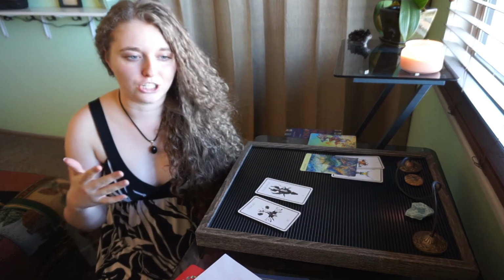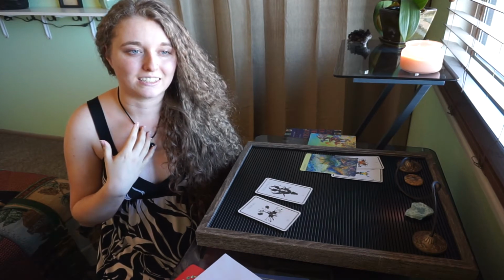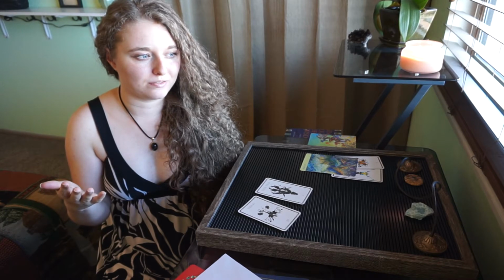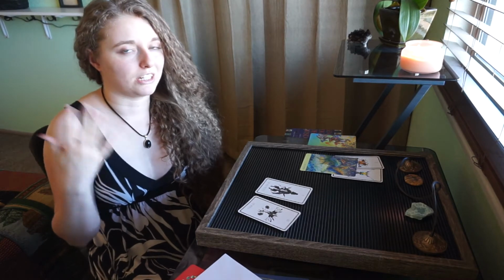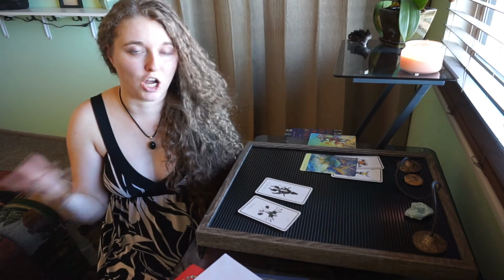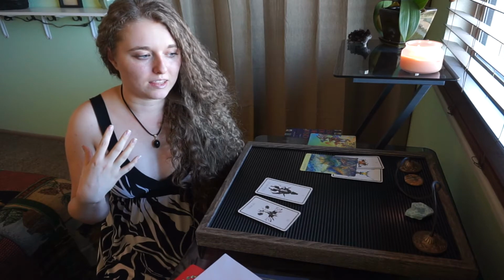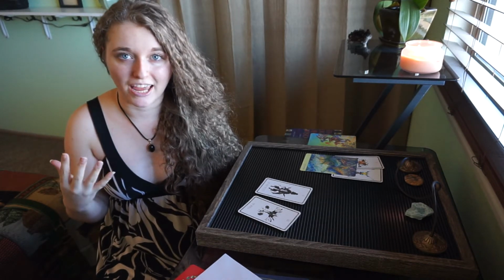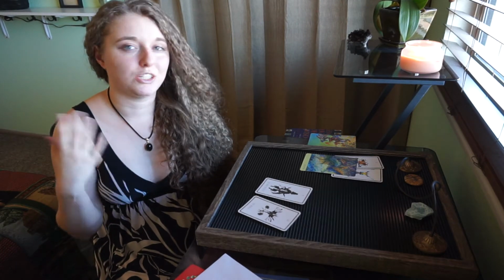Because whatever energy you put out into the world is going to come back to you. And that happens so you can change things. You know what you're putting out. So if you're unhappy with what is coming back to you, what you're experiencing now, then it would be good to start thinking, what can I change? What can I start putting out into the universe?